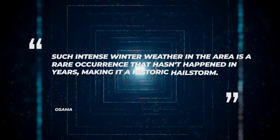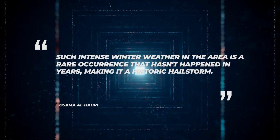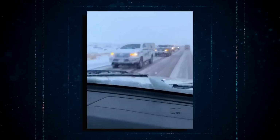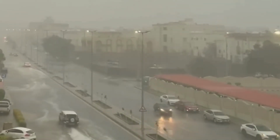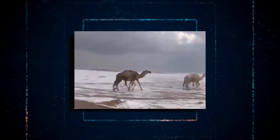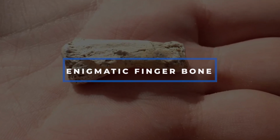According to al-Habri, such intense winter weather in the area is a rare occurrence that hasn't happened in years, making it a historic hailstorm. Visitors from all over traveled to see the frozen landscape, making it a popular tourist attraction. Despite initial forecasts of heavy rain and low visibility, the impossible happened, and the Saudi Arabian desert was blanketed in snow.